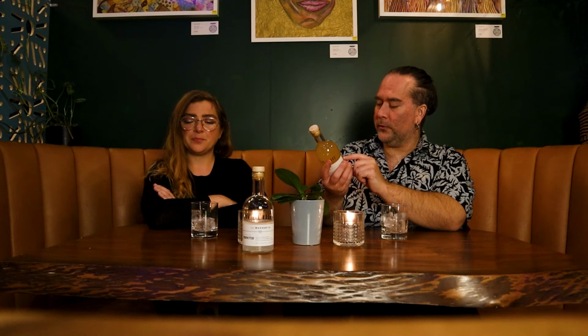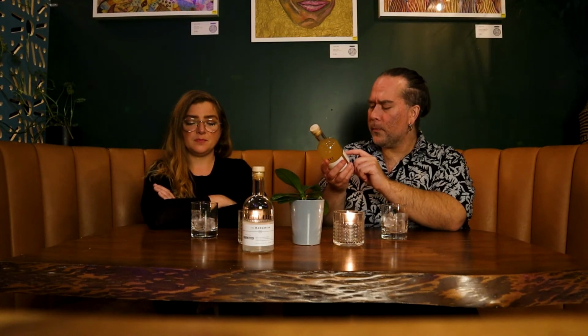Next up, we have the On the Rocks Cruise On Mai Tai. Sherry got this for me, obviously, because I drink rum. Right. Yeah, we're migrating. As the old tiki adage goes.